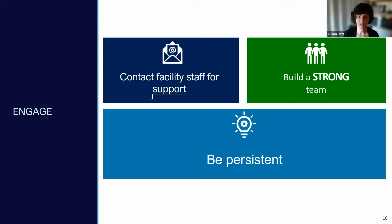So the second tip here is to put together a strong team with the expertise and track record needed to execute the project that you're proposing. And of course, again, make sure it's apparent to reviewers that your team is strong and that they have a good track record and so on.